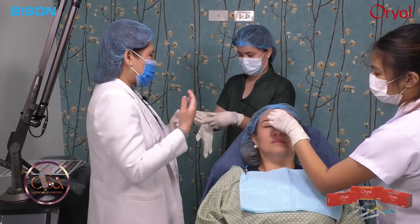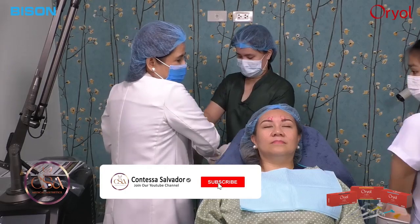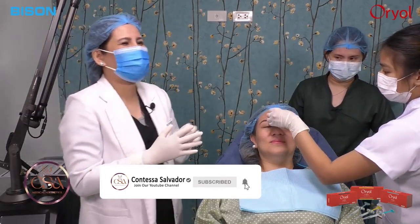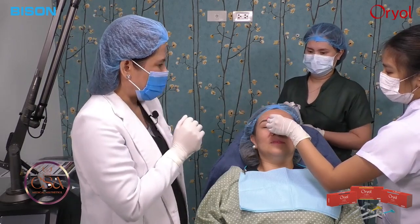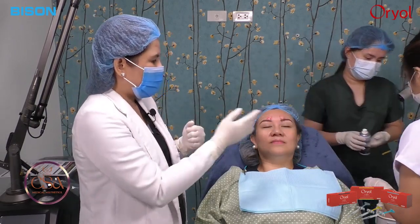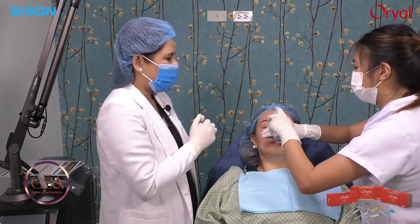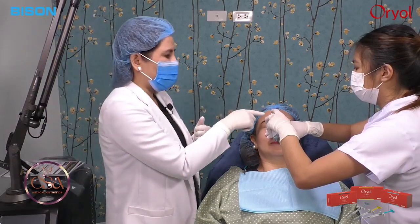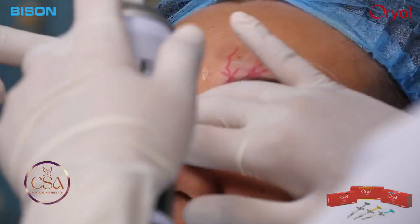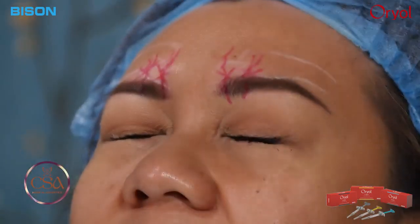So I do this also with my patients who are not willing to wait 30 minutes for the lidocaine topical cream, the numbing cream. So we have the so-called pain freeze, okay. So I have my nurse spray it in the area. Okay, there you go. So we spray it, give time for the so-called frosting. Okay, there you go. And then we can inject our dermal filler.